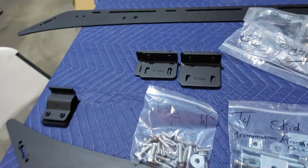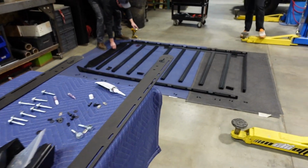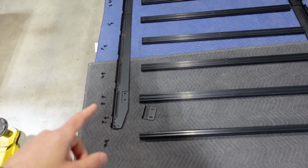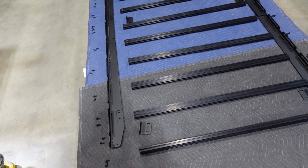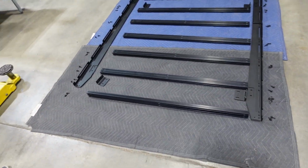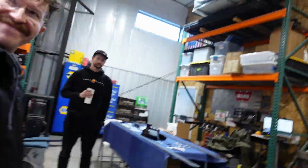which is this one. He already moved it. So it's the two-piece Pro Rack. And supposedly I've heard it's stronger. Can you speak to how strong it is? Strong as hell.